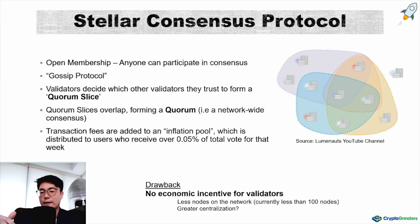If you look at the diagram on the side of the slide, you can see that quorum slices join together and form this thing called a quorum intersection. The transactions that each node or each quorum slice agrees on is the consensus mechanism, and this is how consensus is formed.